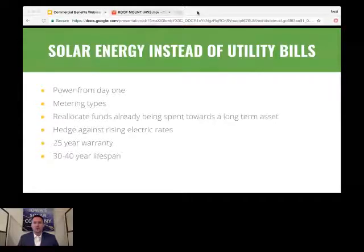You'll also know that in 3, 4, 5, maybe 6 years, those payments will come to an end. You can plan for that. So if you're spending $1,000 a month right now in electric, you'll know that in 3 to 5 years, you'll have an additional $12,000 to use. And that's great for your bottom line.